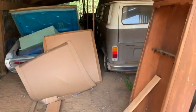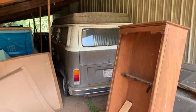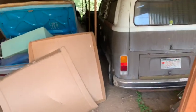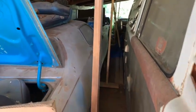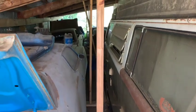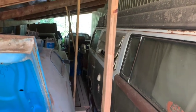And now as we get underneath here, looks like we're maybe getting into the good stuff. Another bus. Let's get back in here and see what's going on. Looks like another Plymouth back in here. Sorry for the lighting. There's not much light in here at all. The Plymouth looks like it's in pretty good shape. I'm going to walk around to the other end of the building to see what's up there, but the guy's got a treasure chest here for sure.